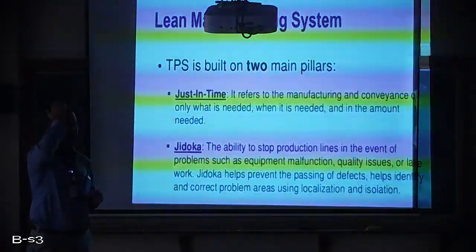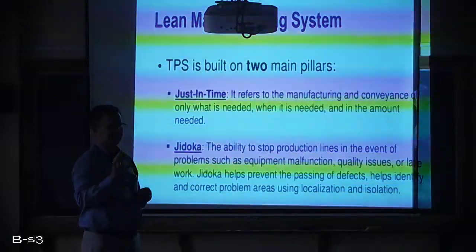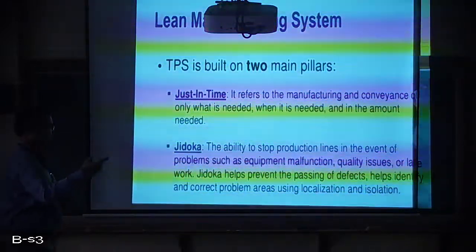what the defect is. Okay, not only identifying but also correcting it. Correcting it means that at any point of time when a product goes to customers, the defect should not be there in the products which are sent to the customer.